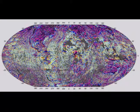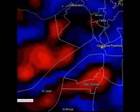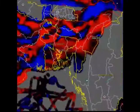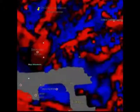Thanks to modern technologies, today we know exactly how the magnetic anomalies are on Earth. When we choose some of the ancient monuments' locations and check their magnetic anomaly, this is what we get. Egypt, Giza Plateau, Cheops Pyramid: non-magnetic energy. China, Xinjiang region: non-magnetic energy. South Africa, Barberton crater, first pyramids: non-magnetic energy. Mexico, Pyramid of the Sun and the Moon: non-magnetic energy.